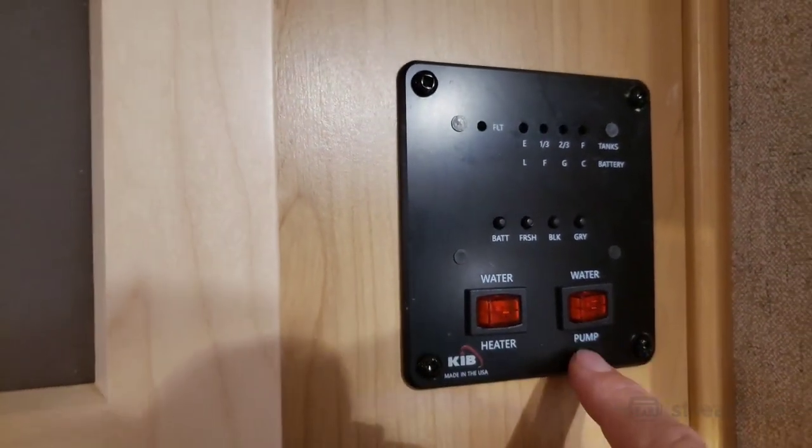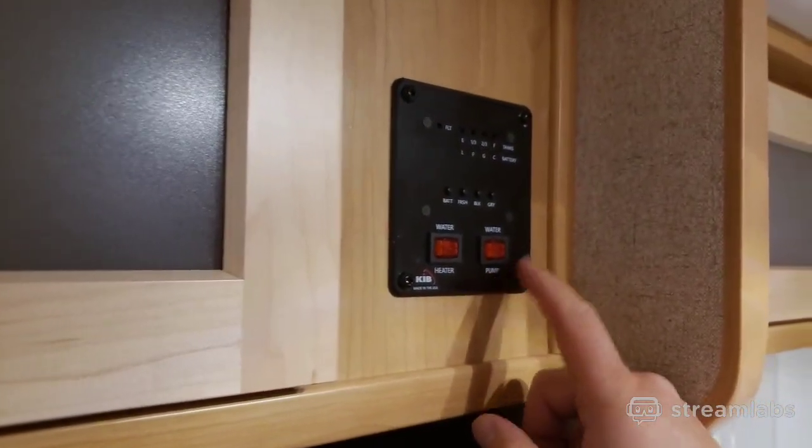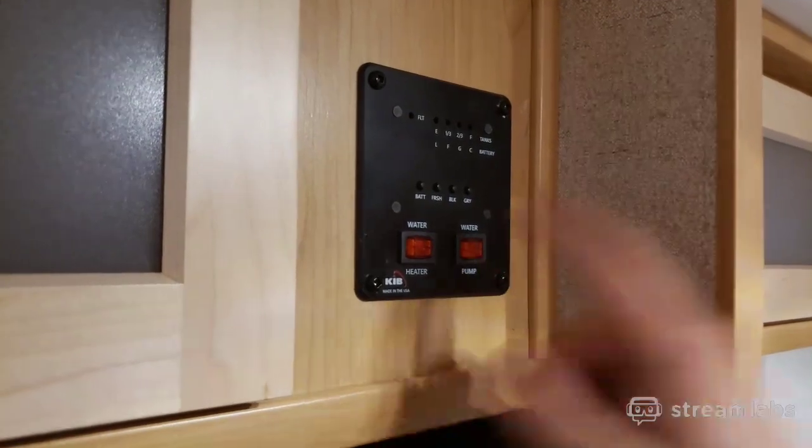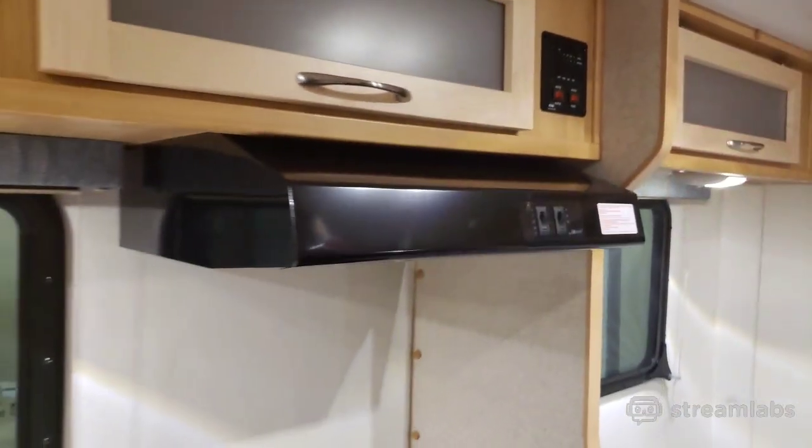There's a pump. The pump you will use when you're not connected to city, so you have fresh water on board. The pump will bring that up so you can take a shower and do the dishes. That's right. Keep it off if you don't need it.